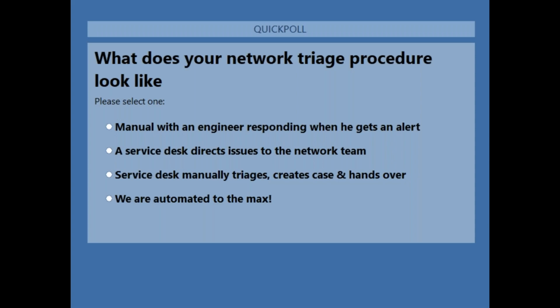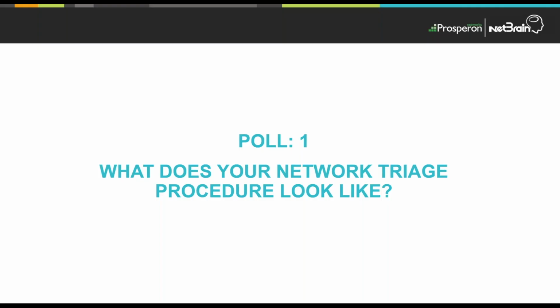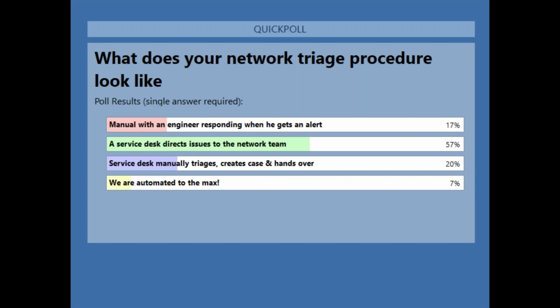And just a few of you are in that upper mature category of automation, which is really good to see. That's where we want to take you. That's the functionality that we're really wanting to get across in this webinar today. So thank you for taking the time to do that.